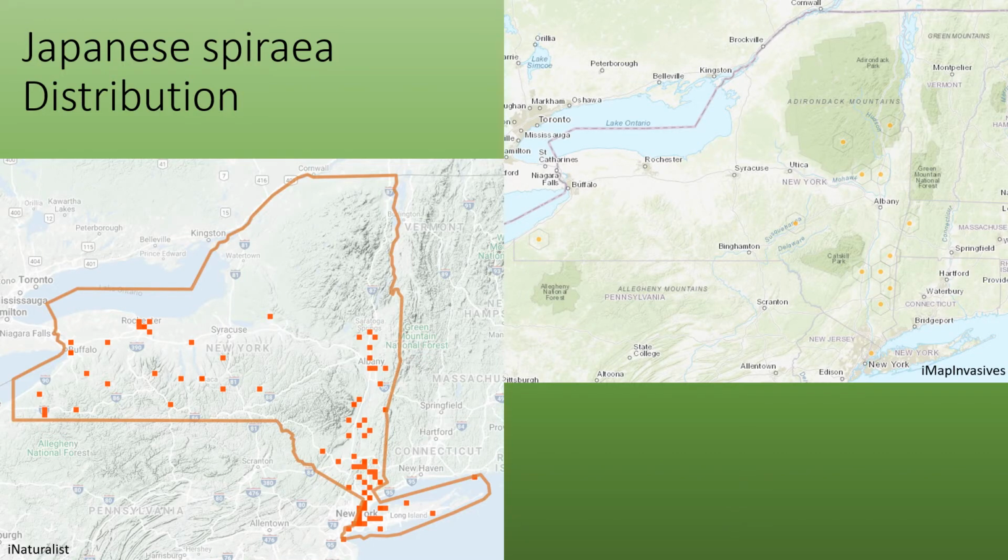This is the current distribution of Japanese Spiraea as of March 2020. You can see that there is a pretty scattered population within southern New York and western New York.